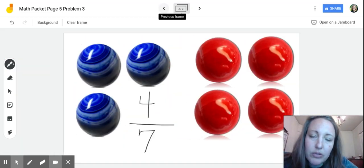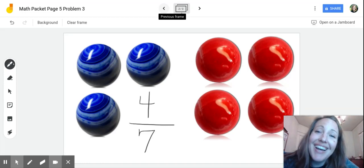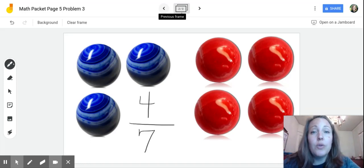How do you like them marbles? Actually, I think it's how do you like them apples. But today, how do you like them marbles? You know what? Play a game of marbles if you have some. That's a fun game. You flick them, and I think you draw a circle or something, and I don't know. Maybe you can look it up on YouTube. Have fun.